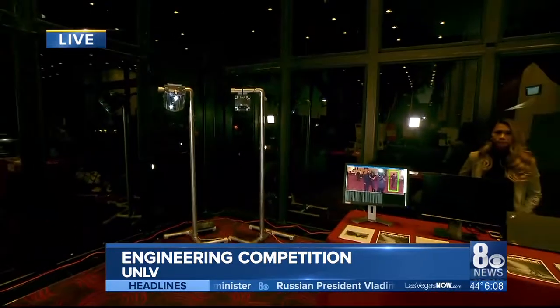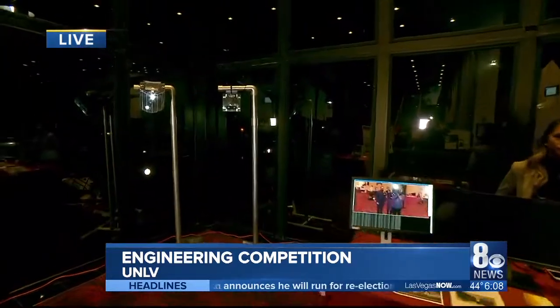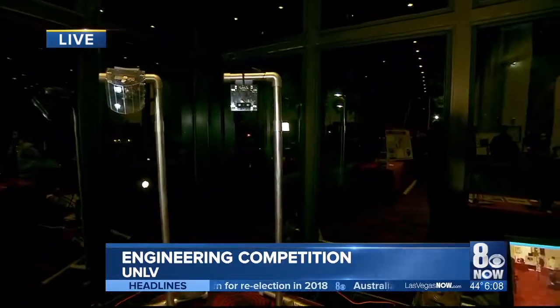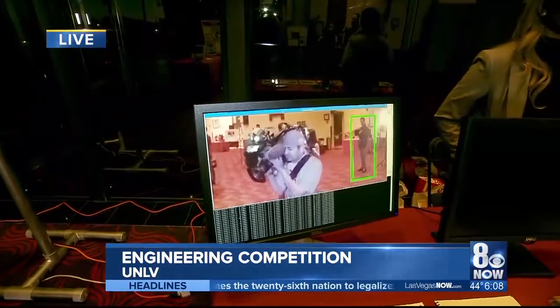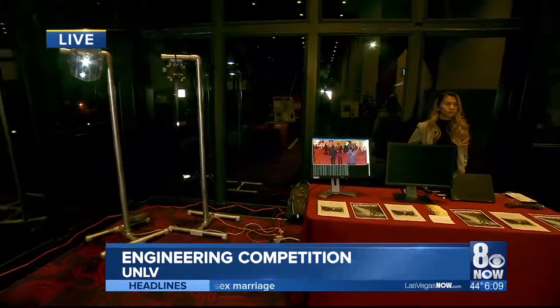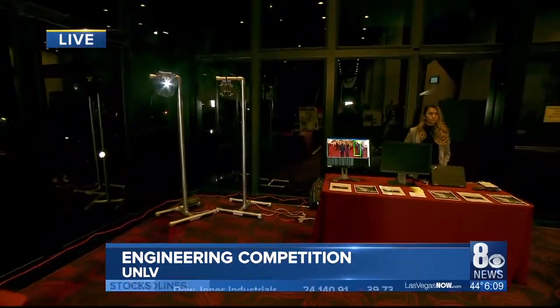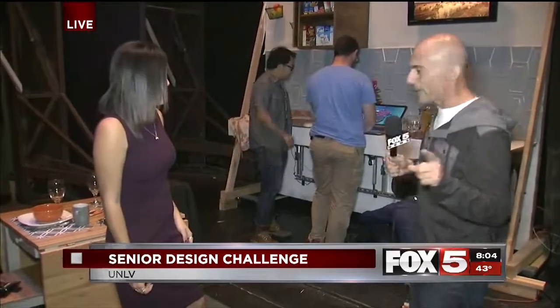Right now, the camera is looking for any pedestrians that would be walking across the crosswalk and move servos and lights to illuminate the pedestrian crossing the street during nighttime hours. So hopefully it can reduce fatalities due to pedestrians being hit at night from cars that don't actually see the people crossing the street. Really smart what's going on here at UNLV today.